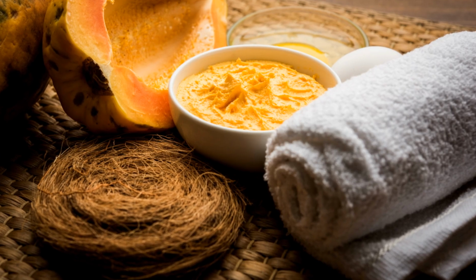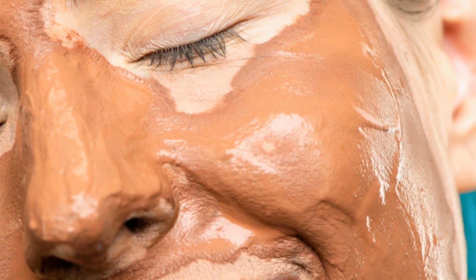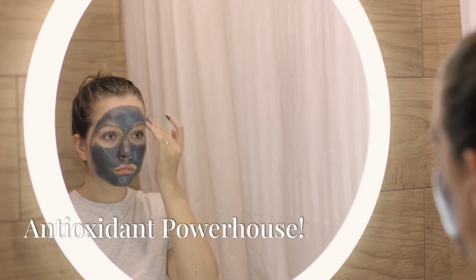Mash half a cup of ripe papaya and add 1 tablespoon of raw organic honey. Apply a generous layer to clean, dry skin, avoiding the eye area, and let it sit for 15 to 20 minutes. Rinse with lukewarm water, using gentle circular motions to exfoliate. Your skin will be soft, smooth, and glowing.